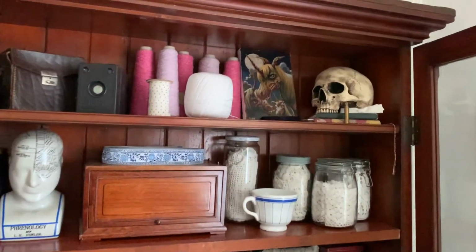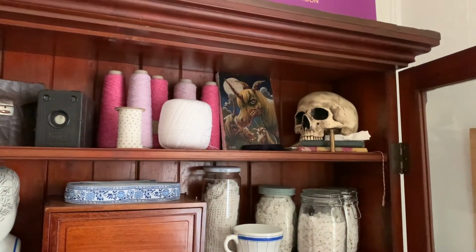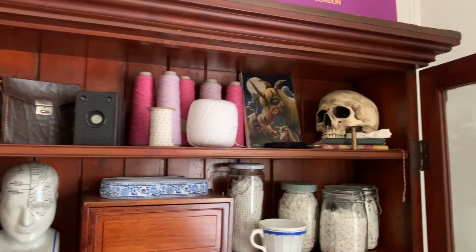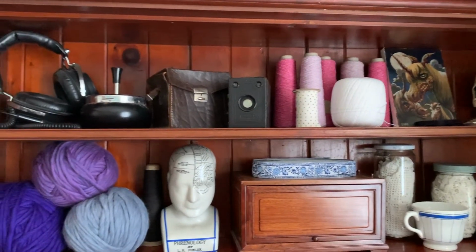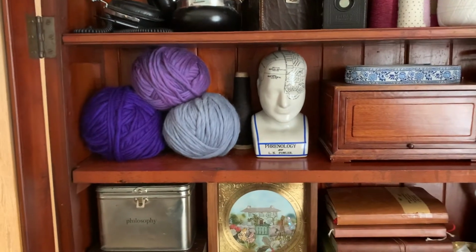In the corner, a skull from watching Hamlet at the Globe in London, a picture my friend Mark Stafford painted. He's a fantastic artist, and I'll try to remember to link his Instagram. I also have an old camera and headphones on display, some yarn that is way too close to roving to be useful as yarn, but is a very pretty color.